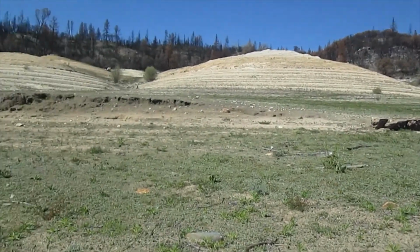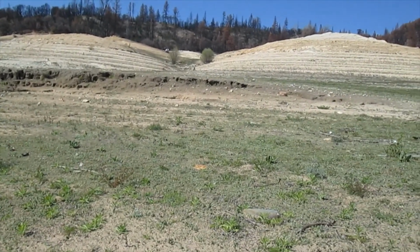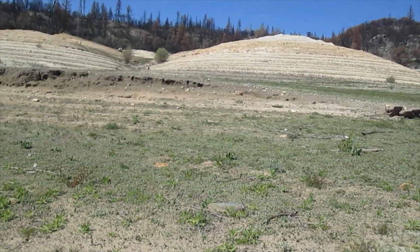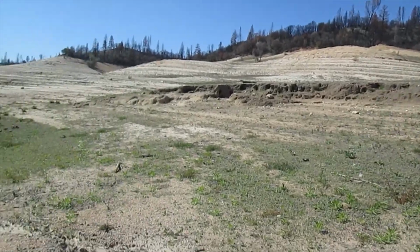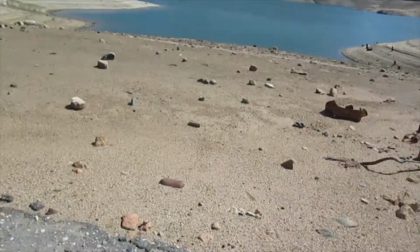So up here on this flat, definitely there was many a house. It was bulldozed down once they decided to make the lake. But there's still plenty of things here to tell you that there's definitely people hanging out here.